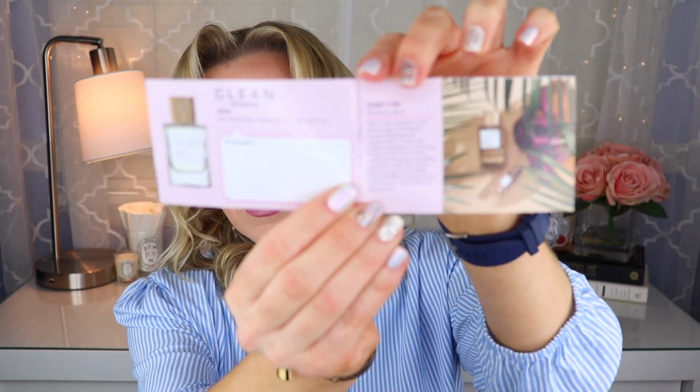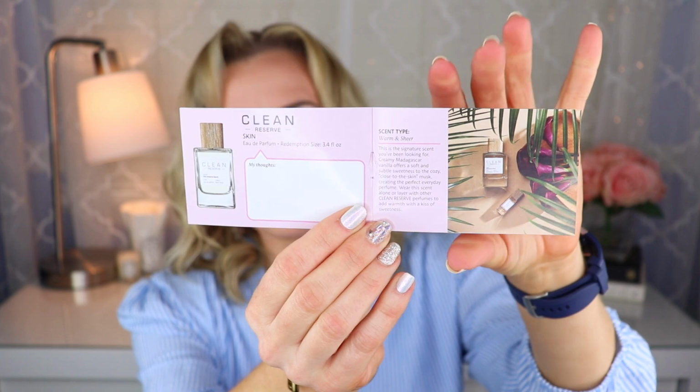So anyway, let's move on to the next one, the Clean Reserve Skin. So there's that in the little booklet. And I have the Clean Reserve Radiant Nectar.